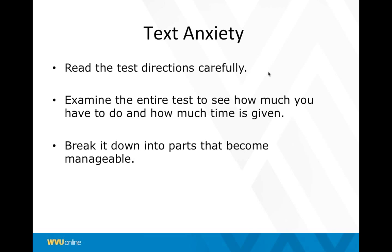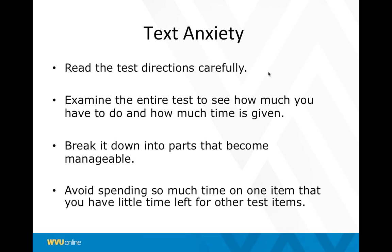Break it down into parts that become manageable. Don't look at the entire picture and then get really stressed out. If you know that you have 30 questions in 30 minutes, break it down into three sets of 10. So after you do your first 10 questions, look at the clock. Are you within 10 minutes? If it's taken you longer than 10 minutes, you know you're going to need to speed up. If you have taken less than 10 minutes, you know that you have some time to spare. You can slow down a bit, or you will have time at the end to go back and review.